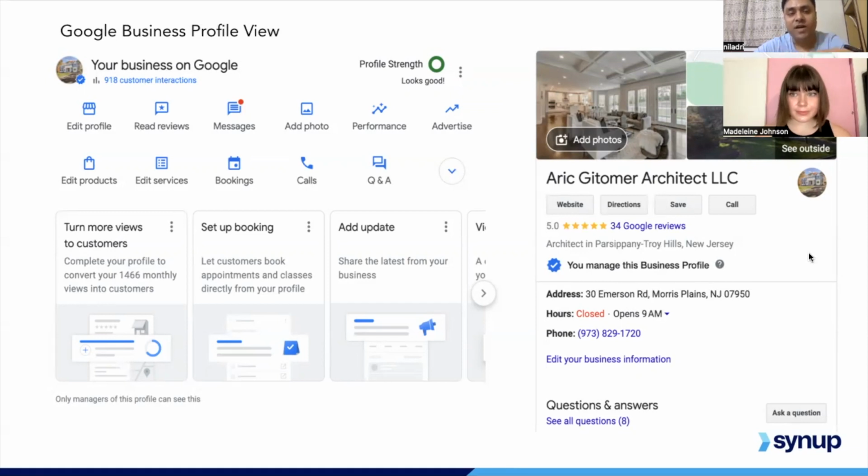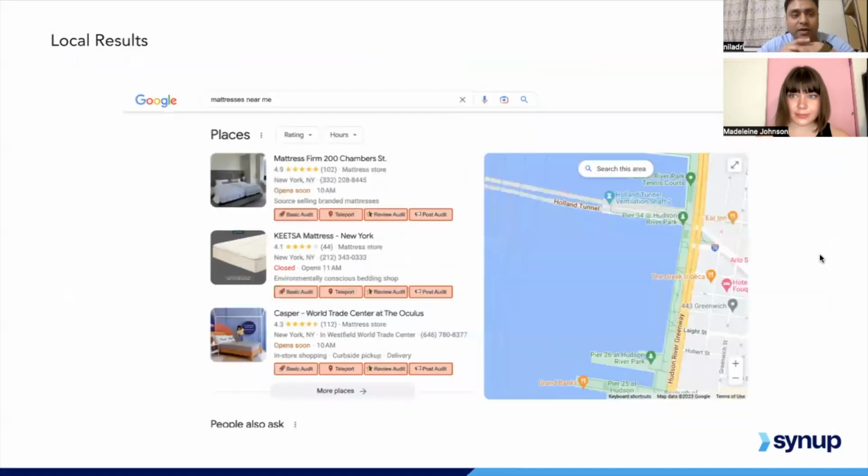The profile strength symbol that has been added is relatively new and still buggy. For example, I wouldn't break my head over it if it's not 100% all the time. There are times it requires you to have a Google Ads account to complete the profile strength UI.